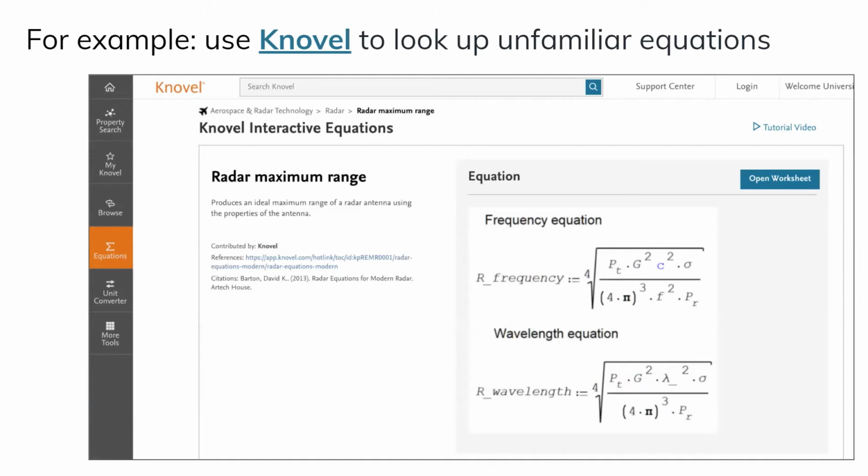In the screenshot on the screen right here, if I click the blue open worksheet tab, it would have popped out like a new tab, and it would describe what every single one of those variables in the equation is for, both for the frequency equation and the wavelength equation. So you don't have to guess at what those variables are anymore. And this is a subscription database we have through the library, so you have access to this. And when you get the slides, you can click the link up at the top.